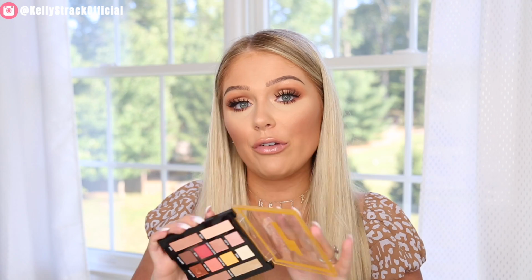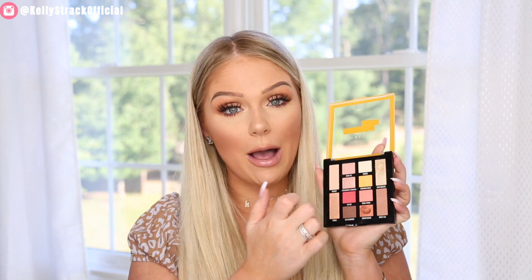It makes it great to travel with. It's also affordable. It's drugstore, so I really like this. And with this palette too, you do have some pops of color, so there's definitely a lot of looks that can be created with it.